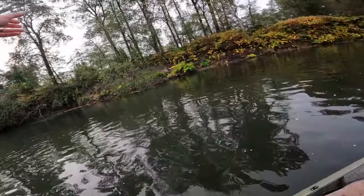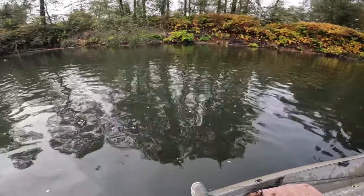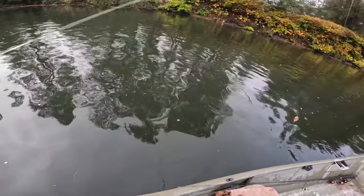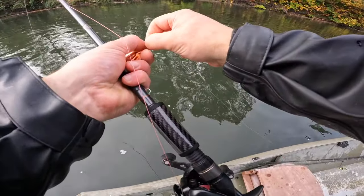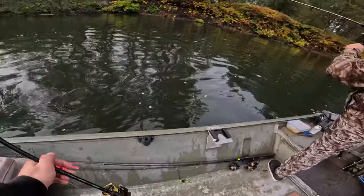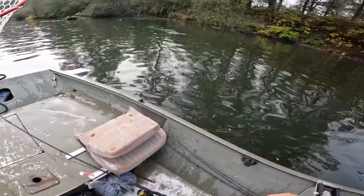Oh, what? Look at that. I got a spinner. Pretty tight spinner with my spinner. Heck yeah. Get a brand new spinner. Fish on. Got one on eggs.